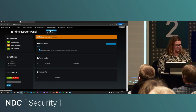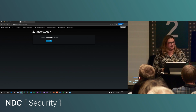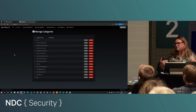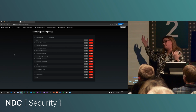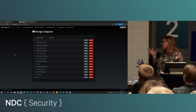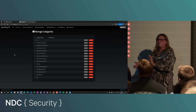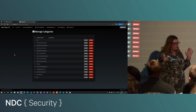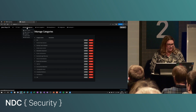So here we have the option of importing that XML file. And when we have done that, we can manage the game. So we can go and look at all the categories, and we can decide to actually delete some of them, because there's 100 challenges, and maybe we want to focus on some group of challenges at our event. We don't want to have everything. It takes time to go over everything, so it's better to limit it.